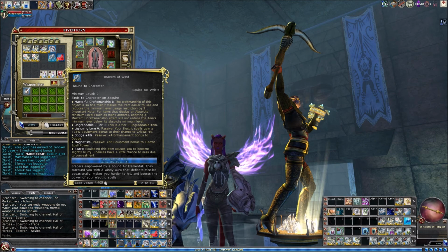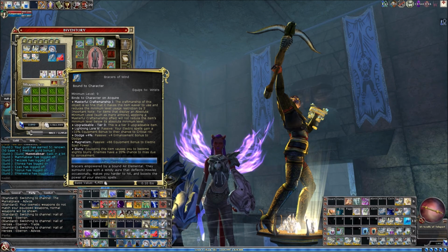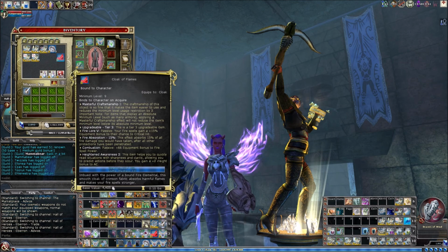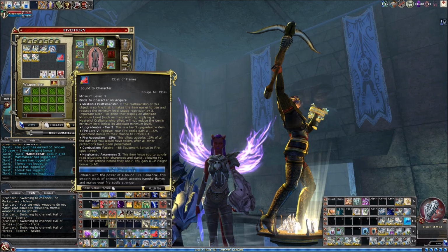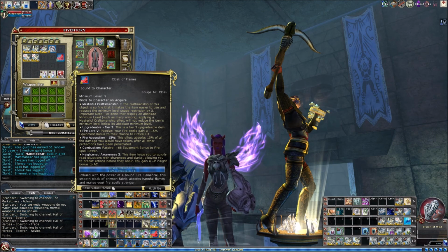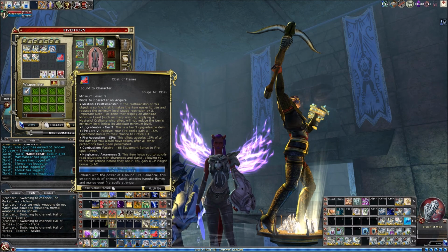So now here with the Braces of Wind, we got not only magnetism and lightning lore and blurry, but we also have a little bit of dodge as well, which is pretty nice. On the Cloak of Flames, similarly with the legacy masterful craftsmanship, now we have, in addition to combustion and fire lore, heightened awareness 2 and fire absorption on there, which is pretty cool.